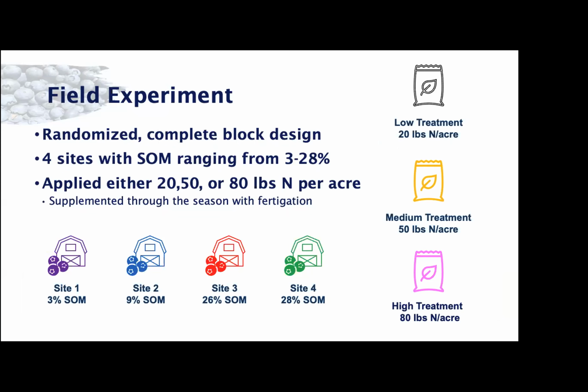At each one of the fields, we applied one of 3 different nitrogen fertilizer rates. So low at 20 pounds of nitrogen per acre, medium at 50 pounds of nitrogen per acre, and high at 80 pounds of nitrogen per acre. Additionally, all of these fields and treatments had additional nitrogen supplemented throughout the growing season through fertigation. So we would say that the medium treatment is what would be considered typical application rate for most highbush blueberry growers in the area, so 50 pounds of nitrogen per acre roughly.